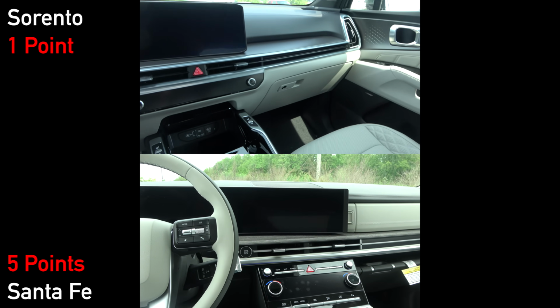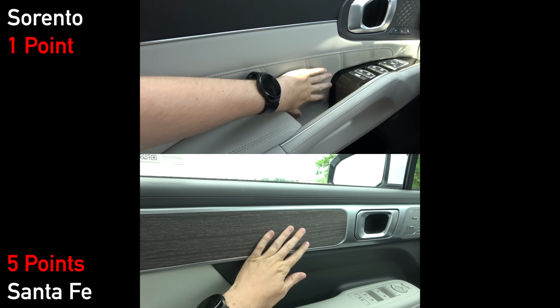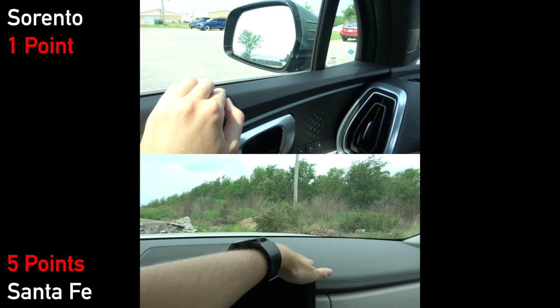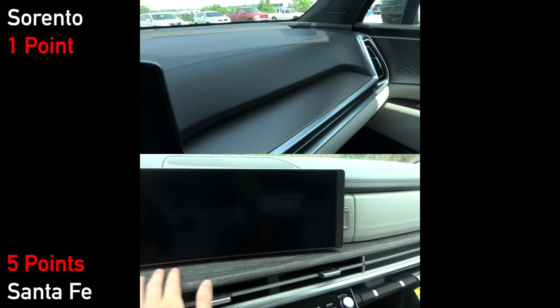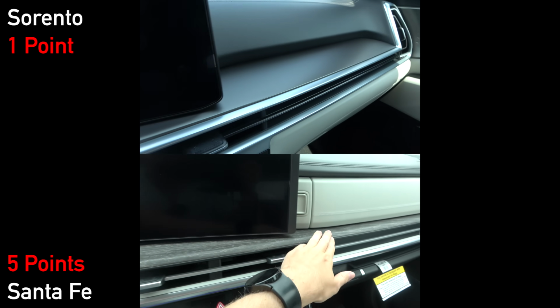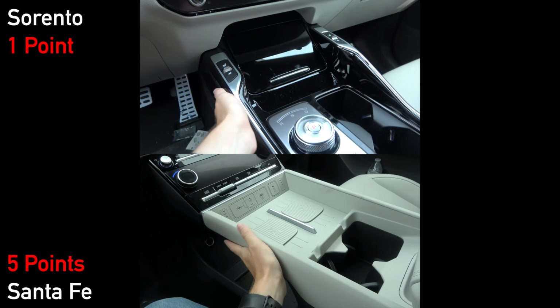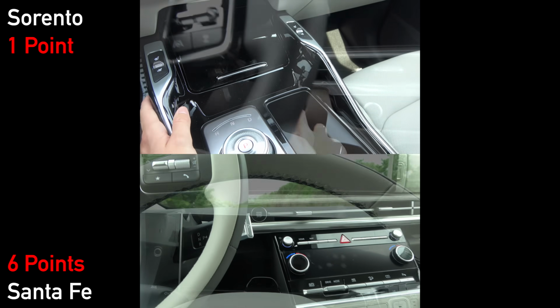Once inside, let's talk about the major category of material quality, which we divide into solidity and material selection. While their build quality is top-notch on each, the Santa Fe retains a materials advantage. Both feature plenty of soft-touch materials throughout, but the Hyundai does not use piano black on its center console, a potential scratch and fingerprint magnet in the Sorento.